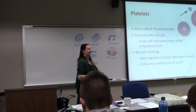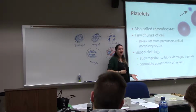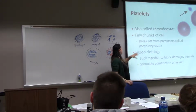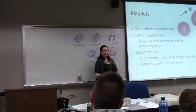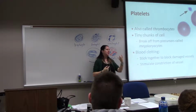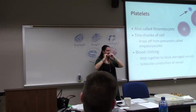Our last formed element is the platelet. Another word for them is thrombocytes, which means clotting cells. They are tiny little chunks of cell. So where the red blood cells don't have a nucleus, they're still a full cell. They're derived from a cell with a nucleus. It just got removed before they went into circulation because it would get in the way of that useful shape of theirs.